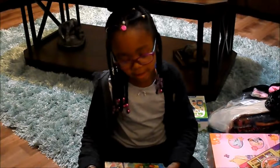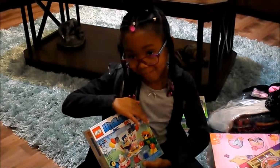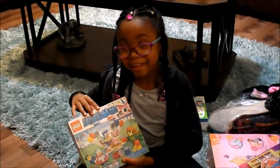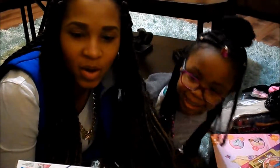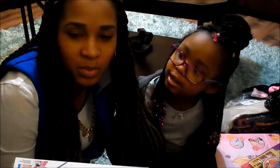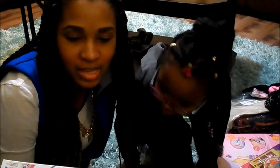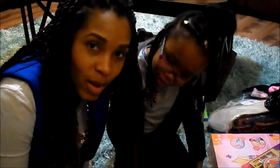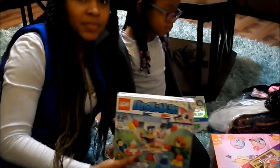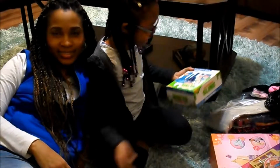First item we have is this is the Oni Kitty. And it's the Party Time Legos from ages 6 to 12. Ooh, that's a high one. So, mommy's in it too. I gotta lay down for them to see me.